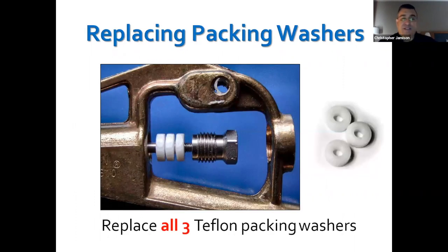Packing washers can be tough to get out. If you are rebuilding your valve, you can use a small flat or Phillips head screwdriver to push into those washers and unthread them out of the valve. That's the easiest way to get them out. Once you've removed that packing nut and you've removed the cable, pull the cable down. Please don't try to pull the cable out the tip. It does have to come out the back, but you do want to pull it down and get it out of the way in order to get those packing washers out.